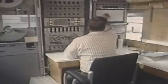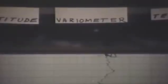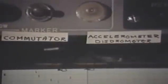Compass reads 065. I'm correcting now. The altitude is 17,420. The humidiometer switch is on logarithmic. Humidiometer window is open and has been open. Very good. Did you measure your outside temperature yet?